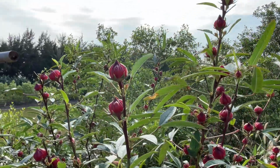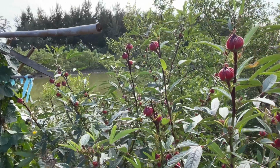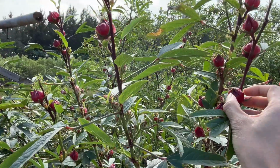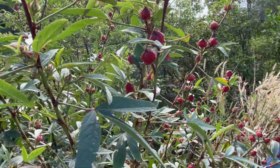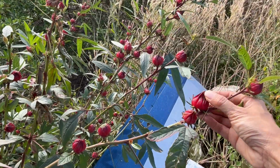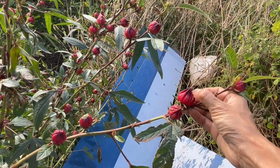Look what I spotted by the water. These are the beautiful roselles. Happen to just spot this by the water. This kind of grows wild around here too. I can see how they germinate so easily and propagate themselves.